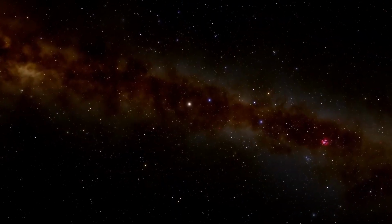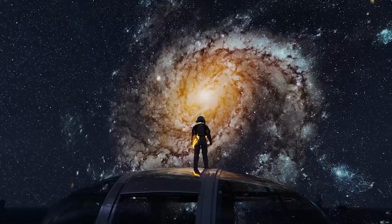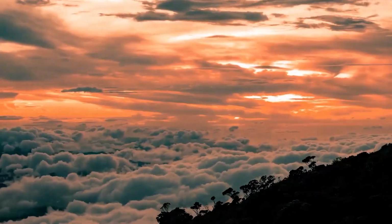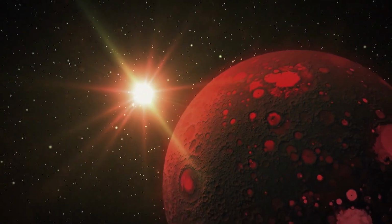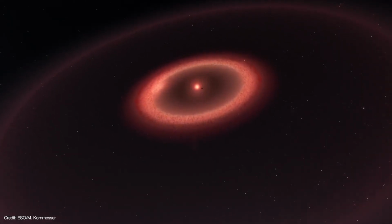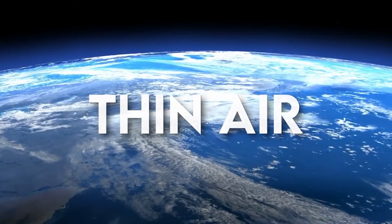But Earth-like is a loose term. When widening the parameters, astronomers calculate that over 10 billion potentially habitable planets likely exist in the Milky Way, some far more suitable for life than Earth. For example, planets orbiting lower-mass red dwarf stars, the most common type representing 75% of stars, could harbor dense atmospheres that better shield against cosmic radiation, compared to Earth's relatively thin air.